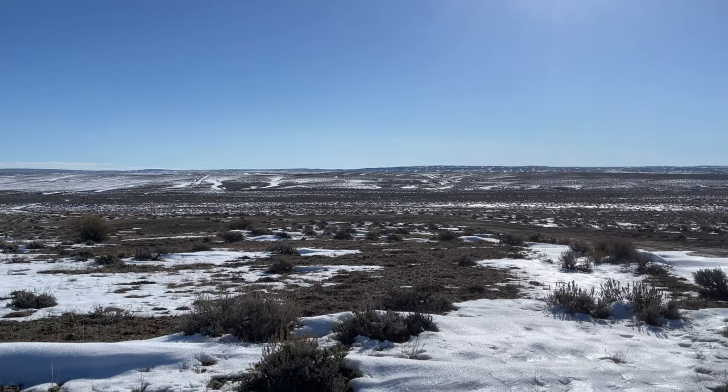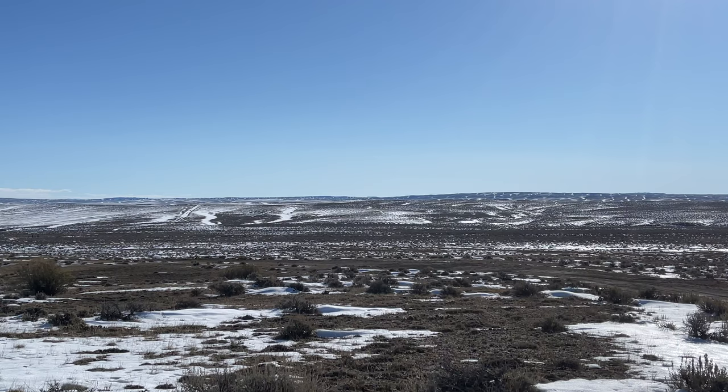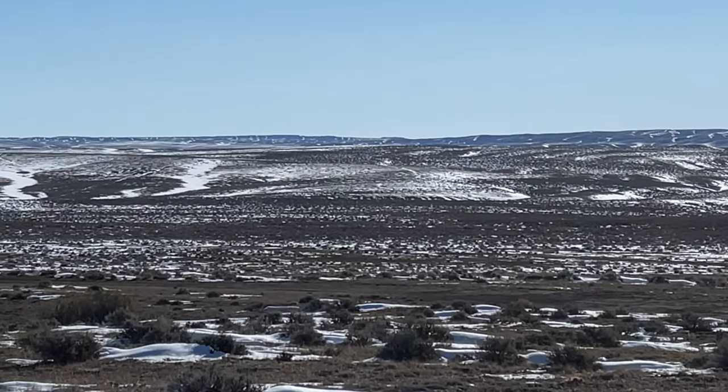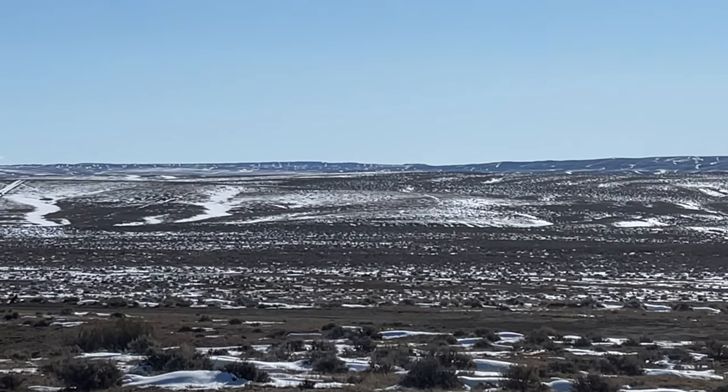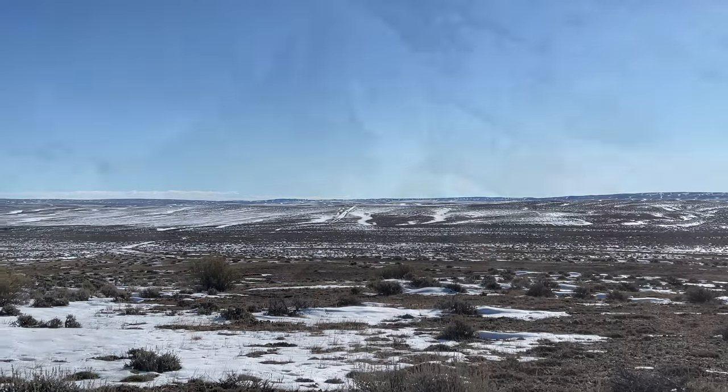All right, I'm gonna make a move and try to push the antelope down closer to Dad and Jared. There's a whole group of antelope out here. Jared's about to take a shot on one. Jared just shot. I don't think he got him.